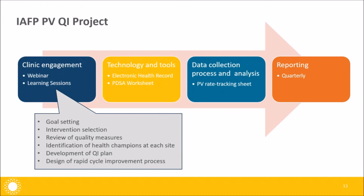So now that we've talked about some of the tactics, let's talk about the whole QI project we have here in front of us. So here's the process we're going to follow. First of all, engage all of you via this webinar, and then we're going to have 3 learning sessions. And I'll talk about those in a moment here. You're going to be using technology and tools, your data from your EHR, as well as a PDSA worksheet. And then we're going to collect the data using a simple Excel spreadsheet just to track the PV rates from quarter to quarter.